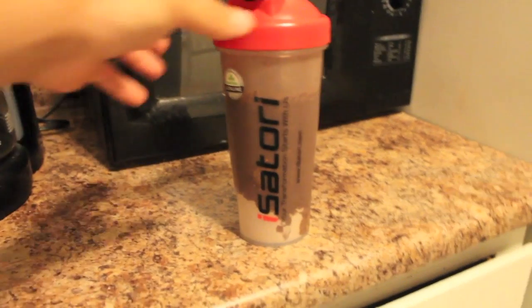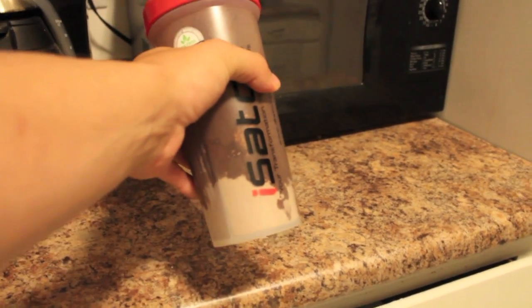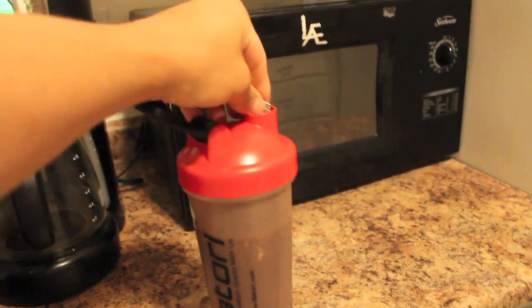Look at this. There is no efficient way to put protein powder into a blender, because if you put it on the bottom of the blender and then try to add water, it all gets caked onto the bottom no matter how hard you shake. I have a knife in there right now. I'm trying to fish it out.